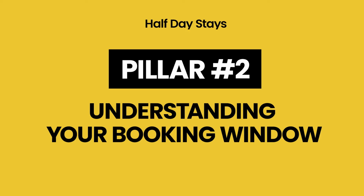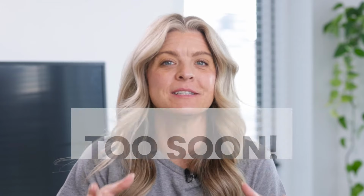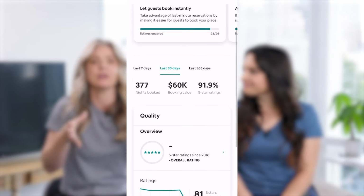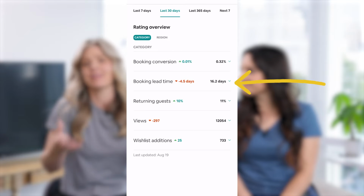Pillar number 2 is understanding your booking window. Now, you don't want to offer this gap night too soon. That's why it's important for you to understand your booking window. And that booking window is the time that guests normally book their stay with you ahead of time. So in some markets, it may be 3 months in advance, 6 months in advance. Other markets, like here, it might be 2 weeks in advance, a couple days in advance. So it's really imperative that you understand your booking window so you know when you should offer that gap night to your guest.